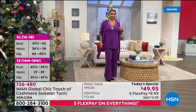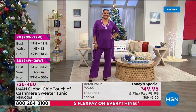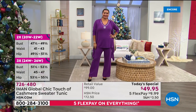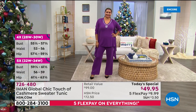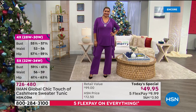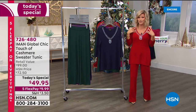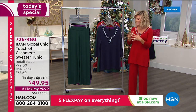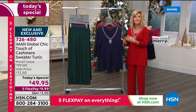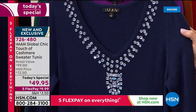Okay, like I mentioned, this is machine washable. So a lot of our ladies are asking, what is the blend? Let me go over the blend. This is 40% rayon. We also have 30% nylon, 27% polyester, and 3% cashmere. I just want to stress that, so that when we say touch of cashmere, it is a touch of cashmere. That's why you're able to put this in the washing machine. But that rayon blend is what's giving you that silky feel of 100% cashmere without any of the maintenance to it.